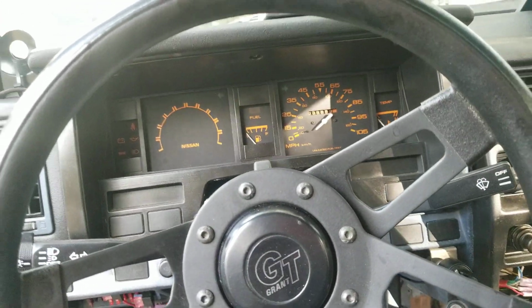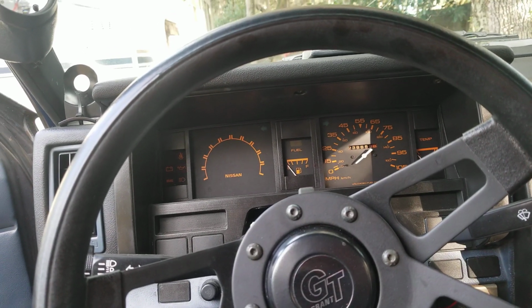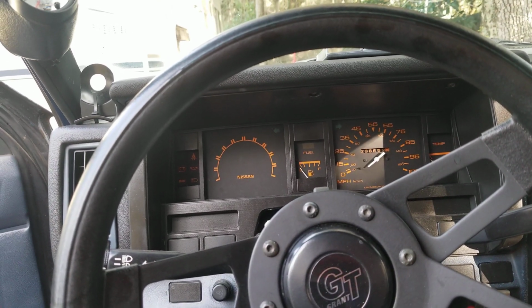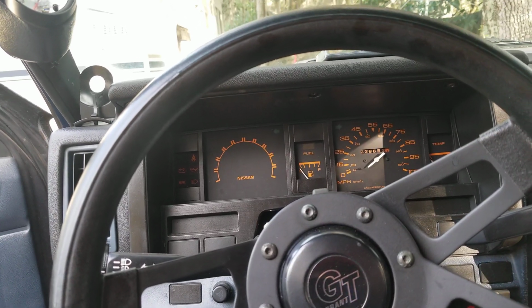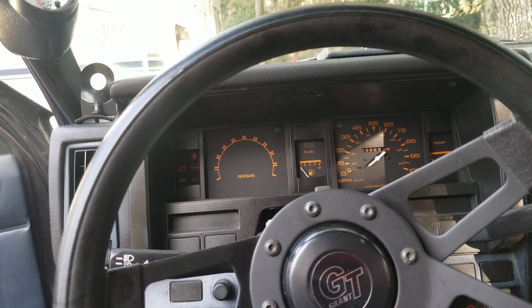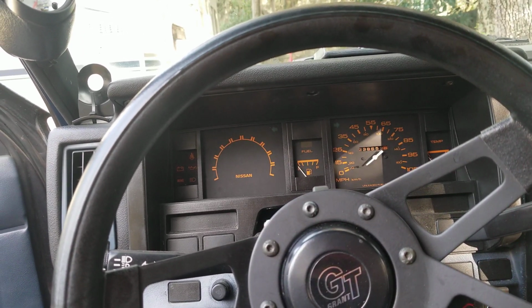So a few mornings back, I was heading to work. It was still early out, dark. So I had my lights on, and the bulbs on the dash just fizzle out. There's a bit of a pop, and they just go out. At the time, I didn't realize not just what caused that, but that because of that, other things went out as well.